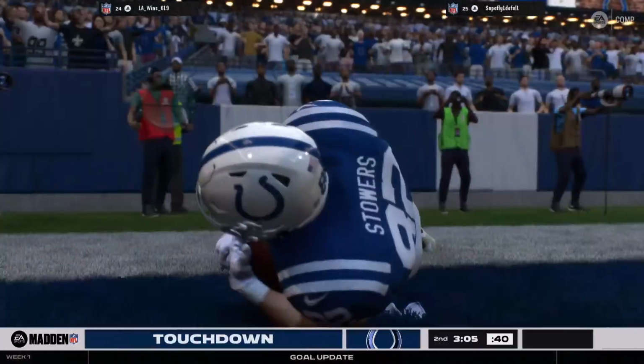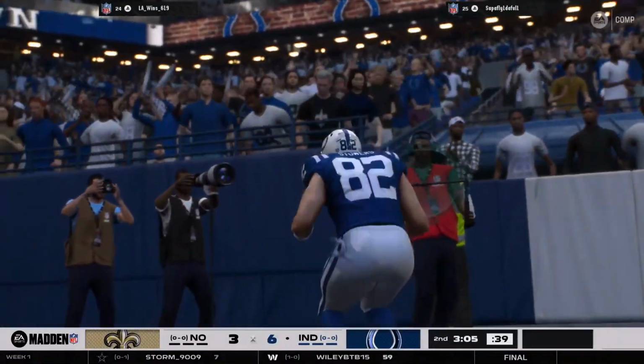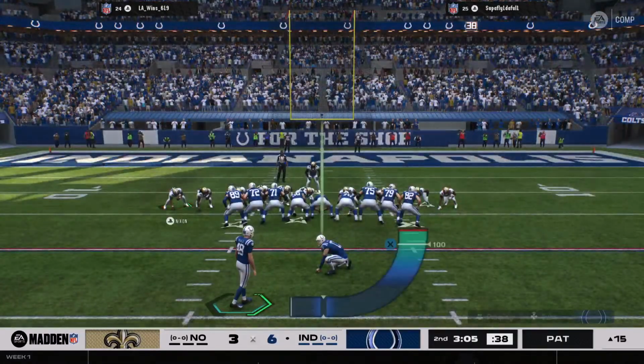And he has the Indianapolis touchdown. The Colts take a 2nd quarter lead. Brown now for the extra point.